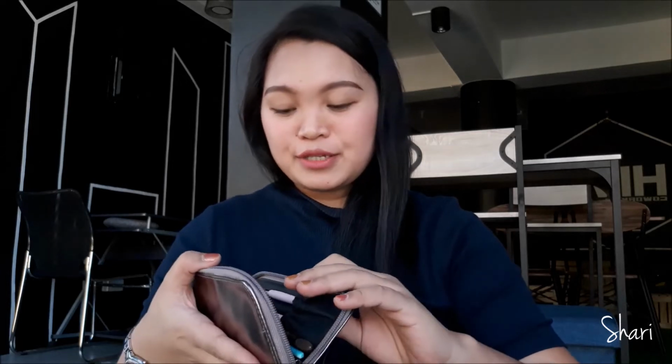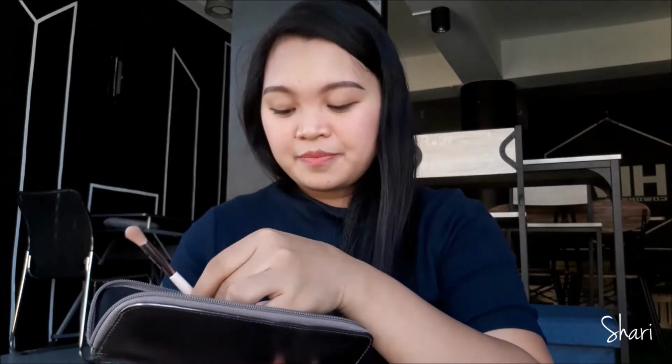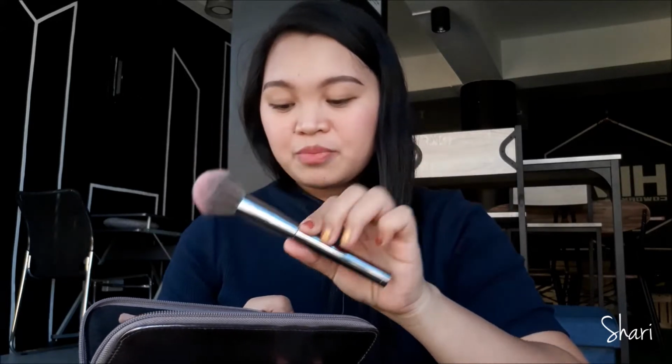Okay, let's proceed with the next item in my bag. I have here another pouch for my makeup brushes. This is from Mary Kay. Let me show you quickly. Here are my favorite brushes. The first one is the blending brush. And then here are the spoolies I use, for the eyeliner brush and the blush brush.